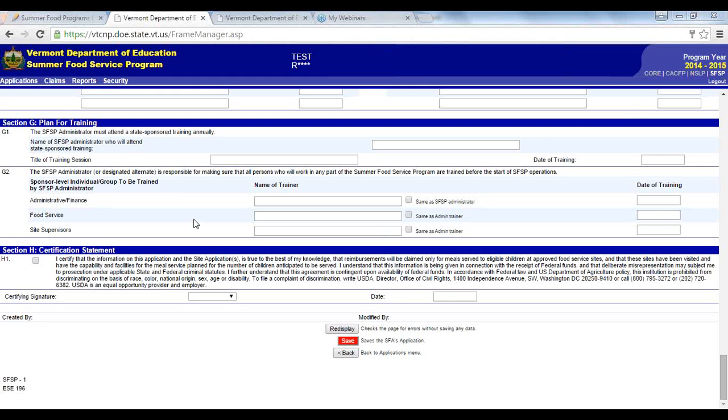So there is a checklist item that generates, so we're kind of jumping ahead. And there is a form on the unsecured website where Derek had Googled Vermont summer food. There's a training plan. And within that document, after you scroll through the first page that you would fill in and submit to us, there is a list of roles and what information they need to be trained on, and that may help you develop your training plan.